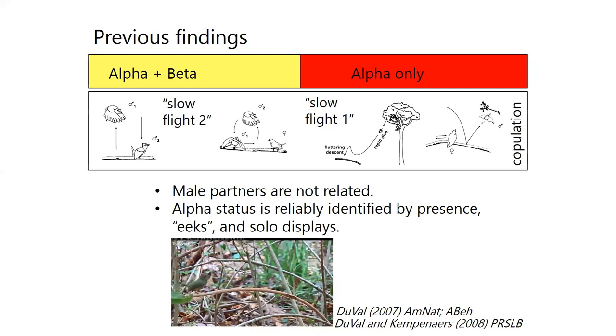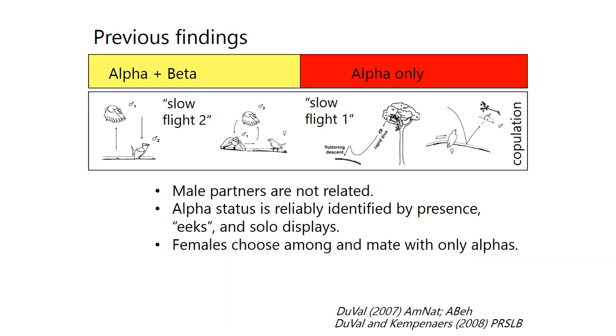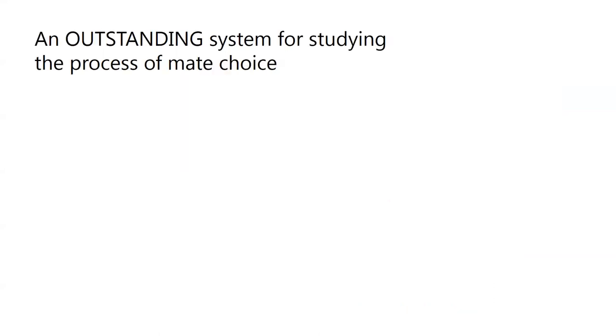That's totally the alpha. And the alphas are the only males who do solo displays when a female is around. We do know that females choose among and mate with only alpha males. Except for 3% of offspring sired by beta males, really the way to have offspring is to be an alpha. From a beta perspective, these subordinate males who take part in these displays are improving their chances of becoming an alpha later on in life.